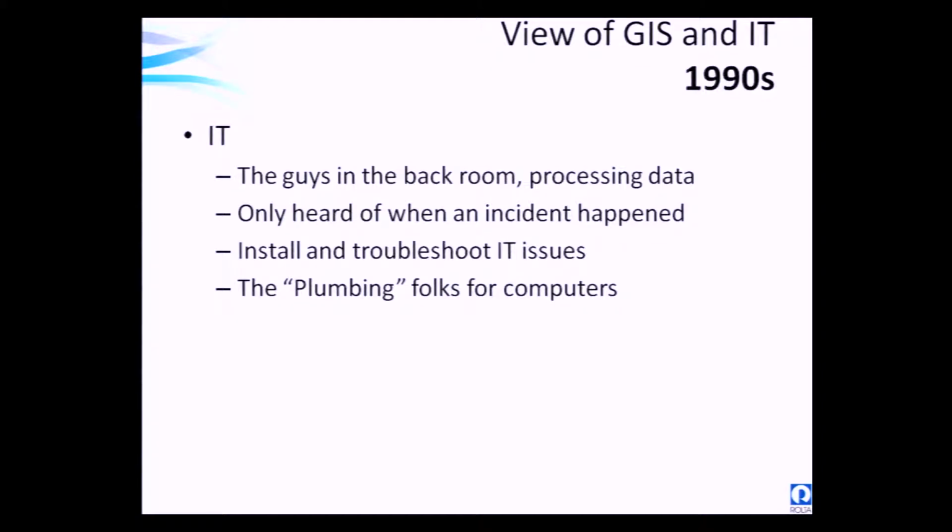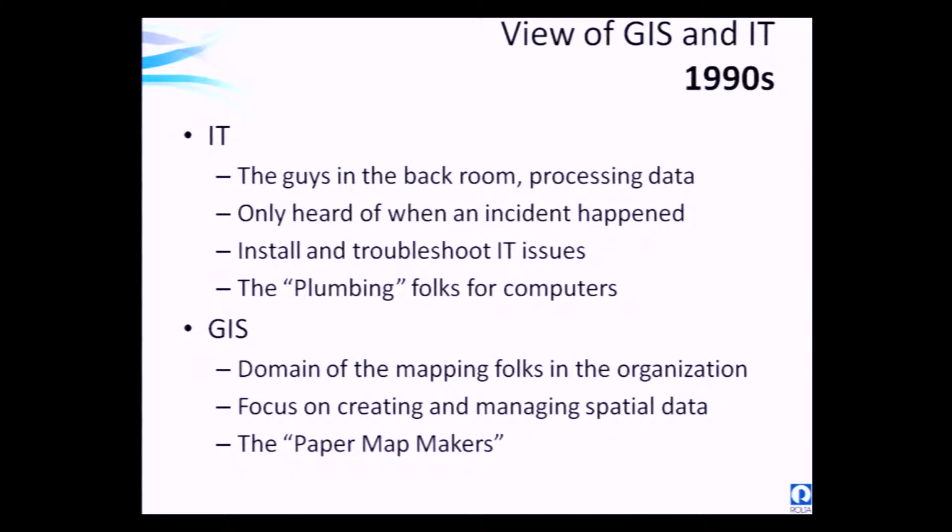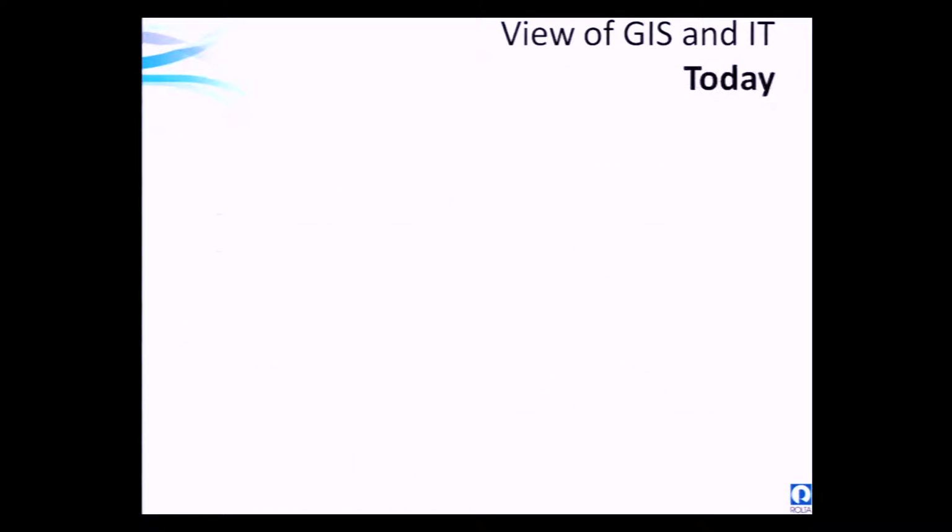If we look back at the 1990s, the IT industry or the IT people were seen as the people who fix computers. My machine is not working, I call the IT people. My monitor is not working, I call the IT people. The network is not working, I call the IT people. So they were sort of known as the plumbing folks, okay? And if I look at the GIS industry in the 1990s, we were seen as the map makers, okay? We were seen as the guys who create beautiful looking maps. That's what we did. Anytime anybody needed a map, they would come to us as the GIS professionals. So that's back in the 1990s, okay?